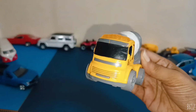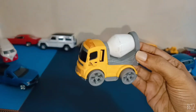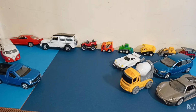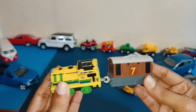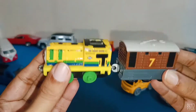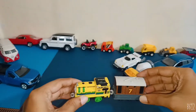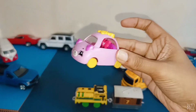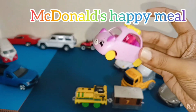Ooh, this one's a concrete mixer. Of course, a toy. And I have an engine and a compartment. And look, they are detachable. And you can attach them again. This engine reminds me of Thomas. Oh, even this cutie car, I got it from McDonald's when I purchased another Happy Meal. Isn't it cute?